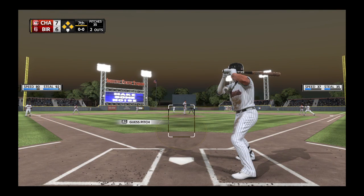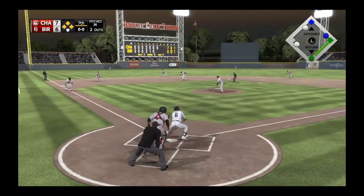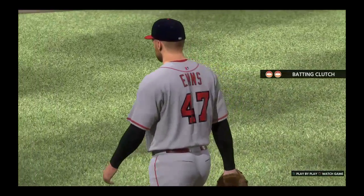Digging in, number 6. And he'll complete the cycle if he can blast one over the wall here. Trying to hold the lead. Here's the delivery. Swing and a liner. And that will conclude matters here in the 7th.